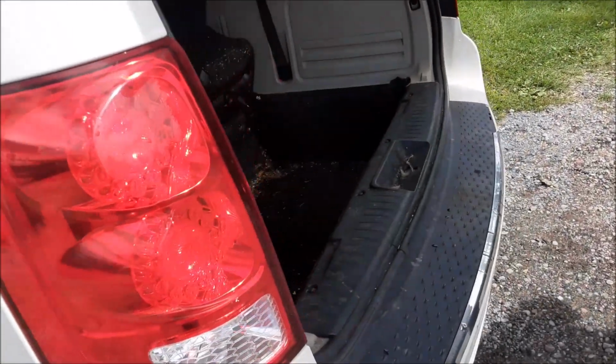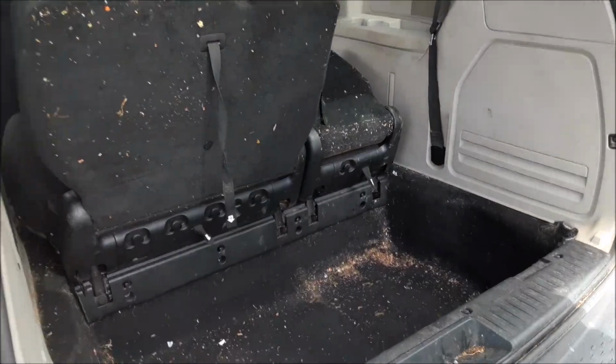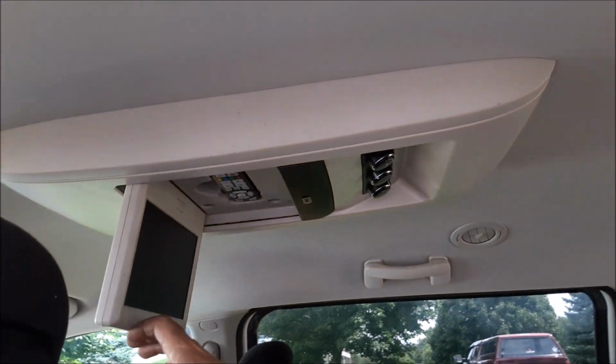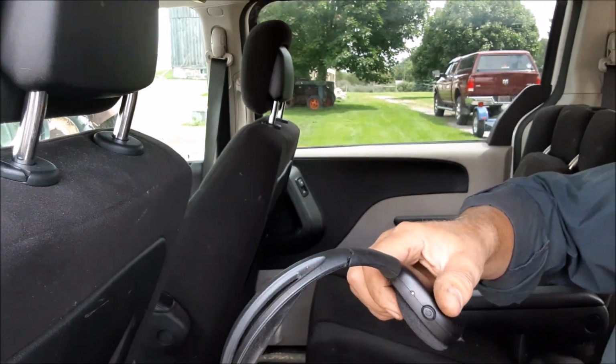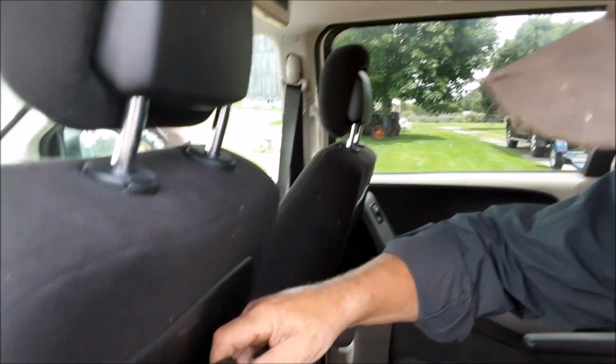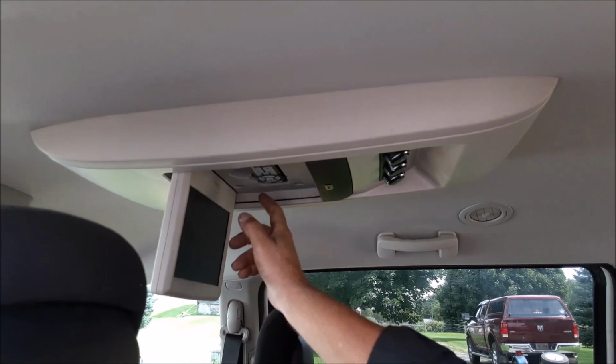The previous owner was a numbered company. You can see by looking around inside here, it's been a contractor's van, I think. All the seats seem to still be in it. Oh yeah, that's beautiful. So in the back here, here's the video screen. I even found the headphones for it. The foam is a little bit messed up on it, but they're there. There's the remote control.